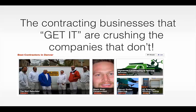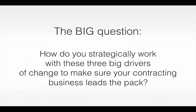They're taking advantage of these factors and making sure that positive reviews and positive content are up on the internet about their business. And the ones that don't get this are getting left behind and they're getting crushed. So the big question is, how do you strategically work with these three big drivers of change to make sure your contracting business leads the pack?